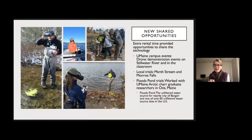I created some drone demonstration events on the Stillwater River at the university. I conducted field trials at home near our local stream. And then I worked with University of Maine Arctic Char graduate researchers in a very special pond called Floods Pond. This is the unfiltered water source for the nearby city of Bangor. And it's only one of 60 unfiltered water source sites in the United States. This water is very clean.